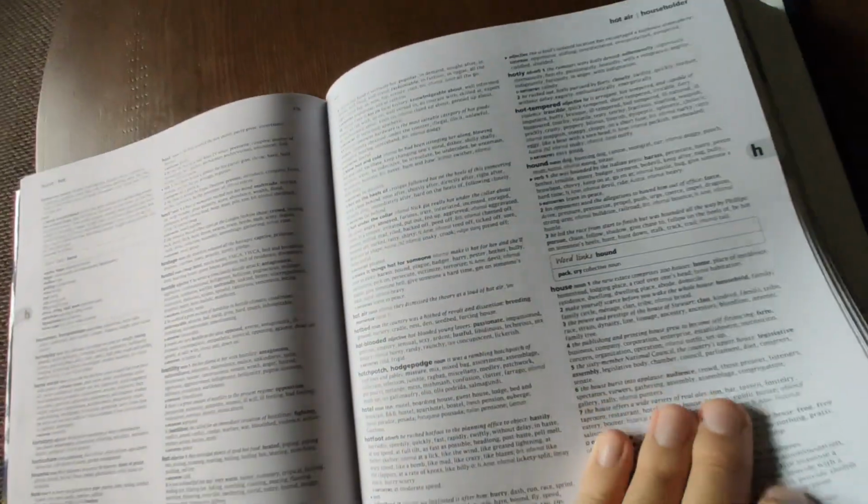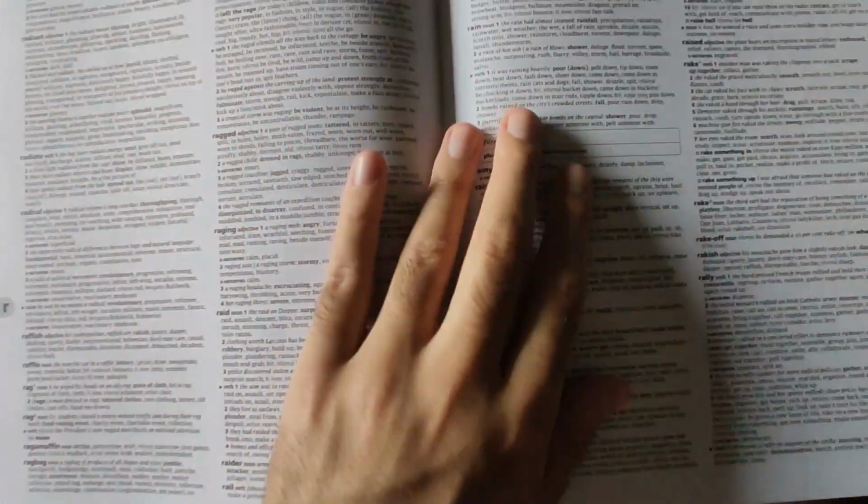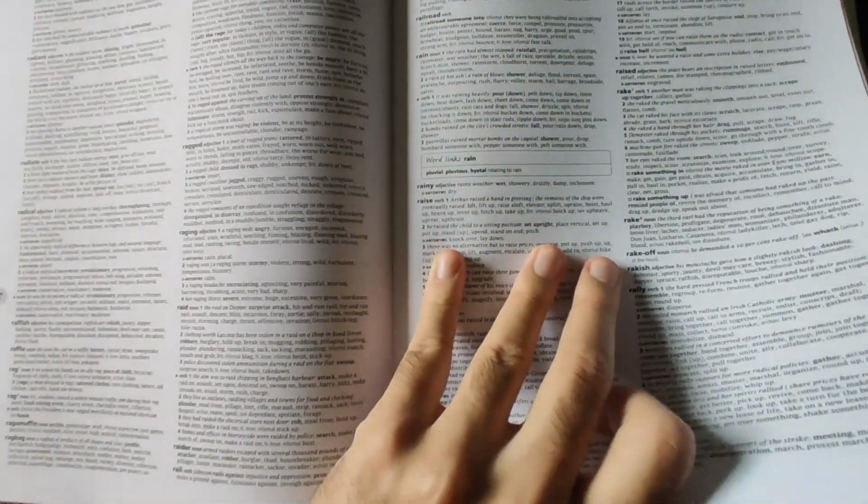Now, that's all for the general thesaurus. It's pretty much all the same, but it's actually really nice to get into it and expand your vocabulary. But there is another section of the book that I'm excited to show you, and it is this middle section here.